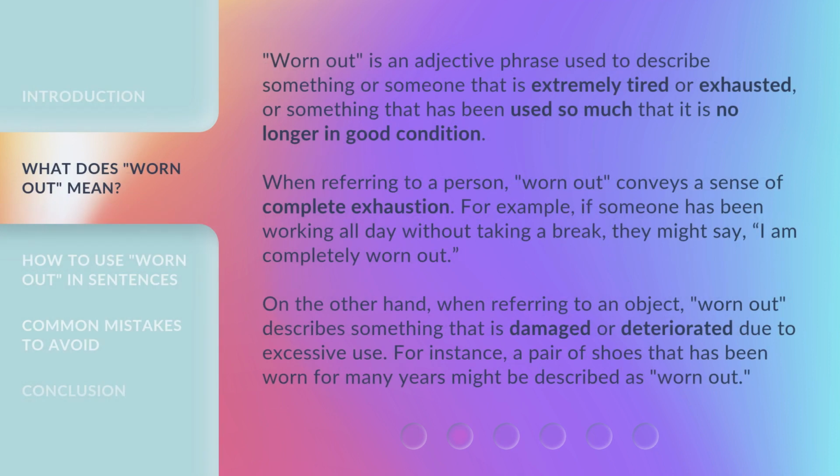Worn out is an adjective phrase used to describe something or someone that is extremely tired or exhausted, or something that has been used so much that it is no longer in good condition. When referring to a person, worn out conveys a sense of complete exhaustion.